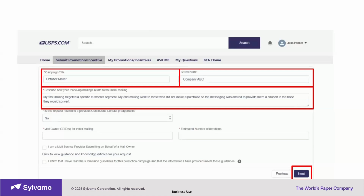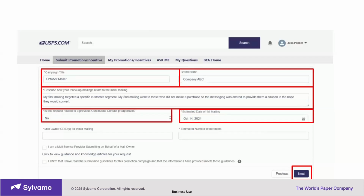Everyone in February will be choosing this the first time. Is this request related to your previous continuous contact pre-approval? The answer is going to be no. A new field opens up, estimated date of first mailing. Just estimated. Let's keep that in mind. We're just looking to try to match it back, right?